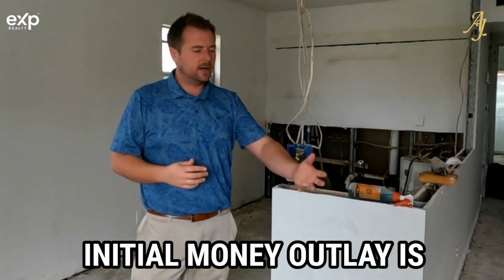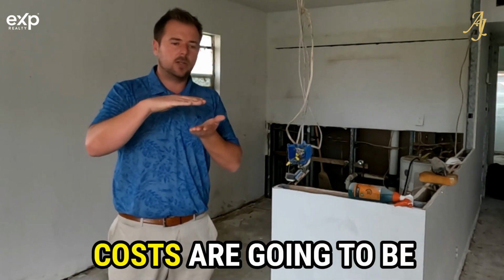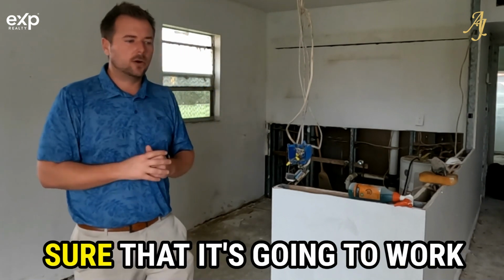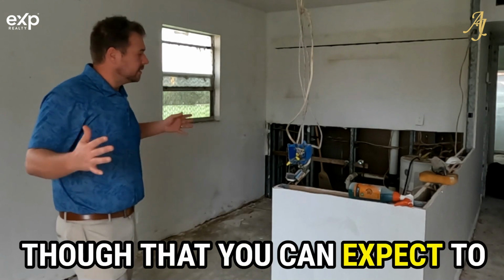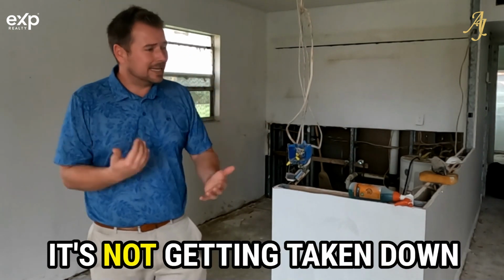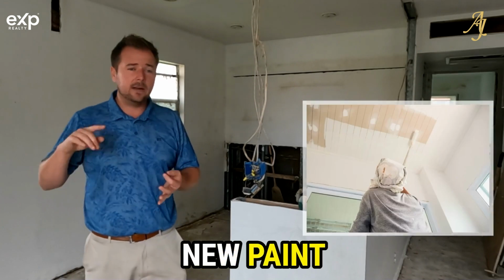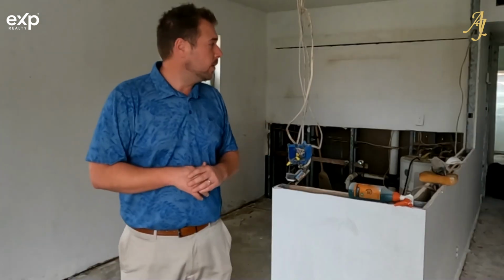You've got to decide what that initial money outlay is that you're willing to do, where your projected costs are going to be, and then what kind of return you need at the end to make sure that it's going to work for you. So this is something you can expect to see on a property where you're going to make the most, and that is a property that needs to be completely redone. It's not getting taken down all the way to the studs, but new light fixtures, new paint, new trim, new doors. New windows may or may not be put in here as well.